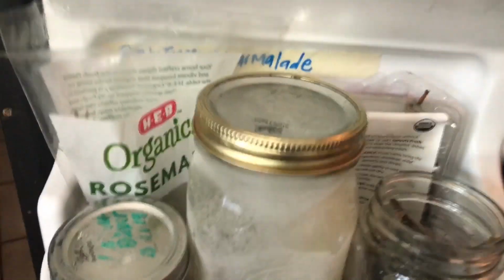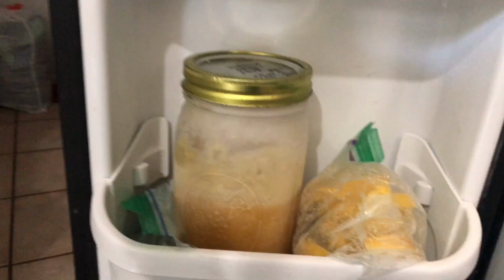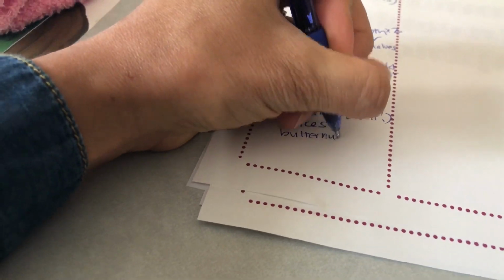All right, and finally, we've got some herbs here, more loquat butter. I made a whole lot of that stuff. Spices, butternut squash soup, broth, and jalapenos. Was that as painful for you as it was for me? Oh, I feel sick showing this to you guys. My freezer is disgusting. All right, lesson in humility number 2, the refrigerator.